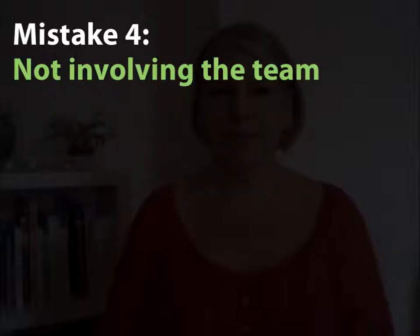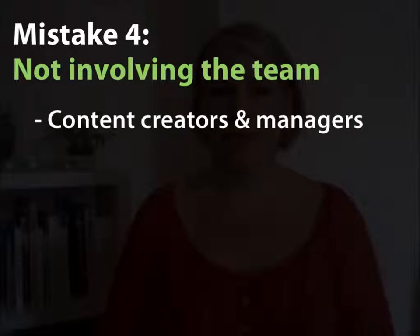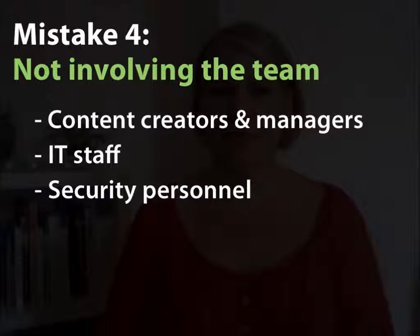Mistake number 4 is not involving the people who are going to use the system until after you've bought it. Nobody wants too many cooks in the kitchen, but it's better to get everyone's input earlier rather than later. You need to think about content designers, schedulers and managers, IT staff, and security staff if you're using the system for alerts. And you even need to think about purchasing to manage that budget we talked about earlier.